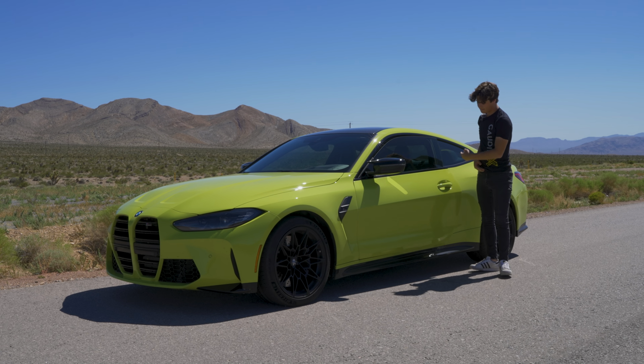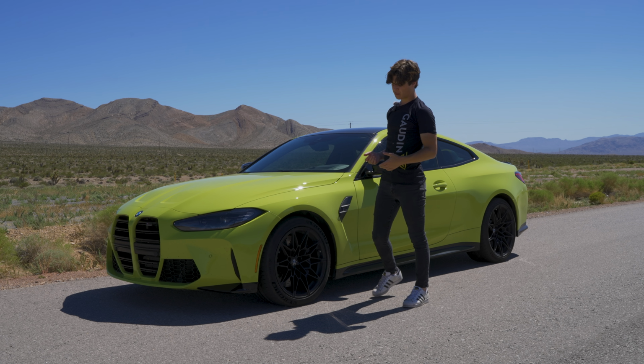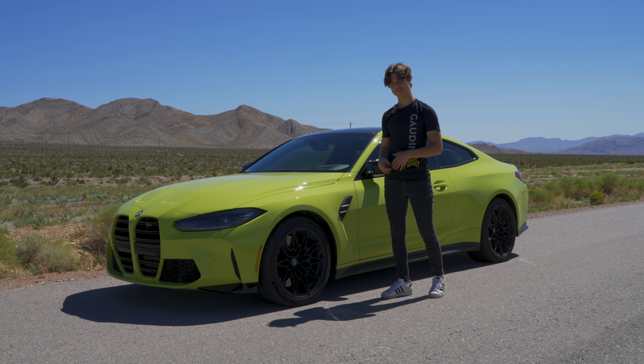And that is the BMW M4 Competition X-Drive. I know it's not the LCI from 2023, but the 2022 is just as nice and has all the same performance that the new ones do.